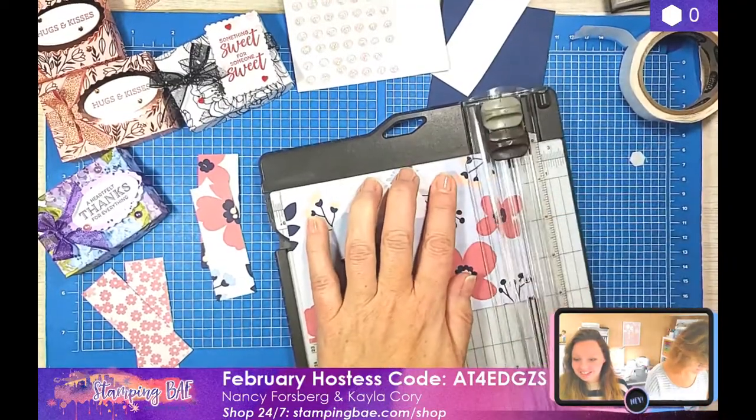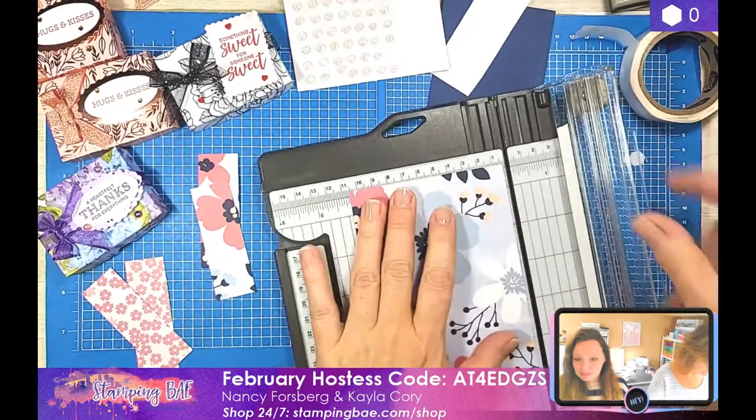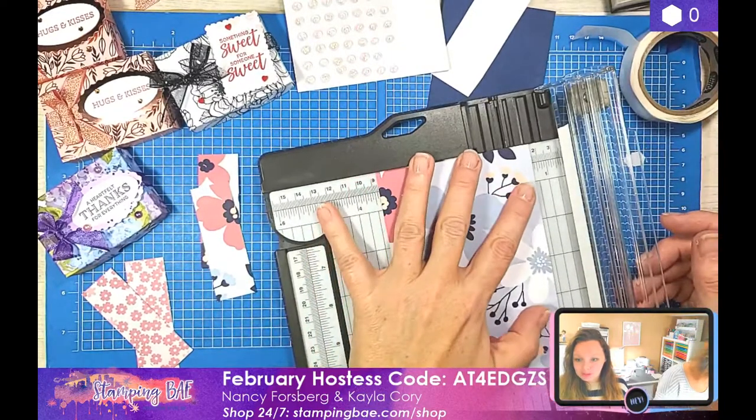Exactly. All right, so there goes that 1/8 of an inch. We're going to do now scoring 5/8 of an inch all the way around.